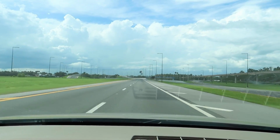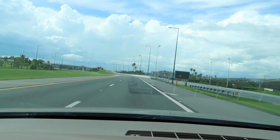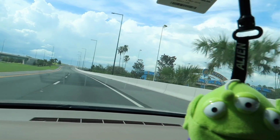But there it is, the Magic Kingdom toll plaza entrance, which is going to be opening back up in about a month. A little bit less than a month now, but the entire resort as a whole, with the exception of a majority of resorts, probably 1 month away from opening. Be back soon, Magic Kingdom.